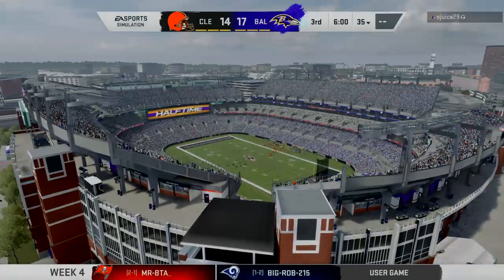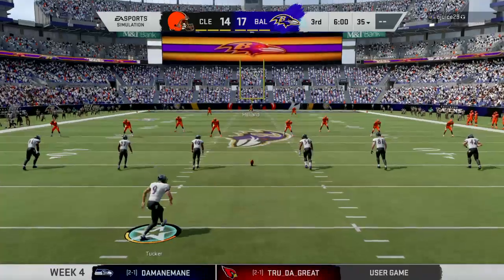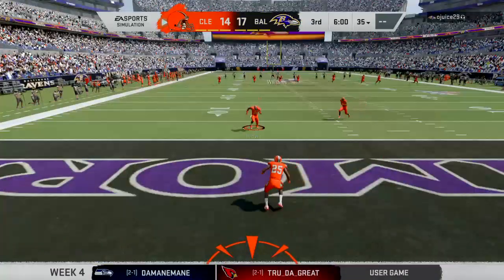As we'll head down to Orlando, that's where we find our man Jonathan Coachman at our EA Sports Halftime Report. Coach, here's Tucker now out to kick this one away.